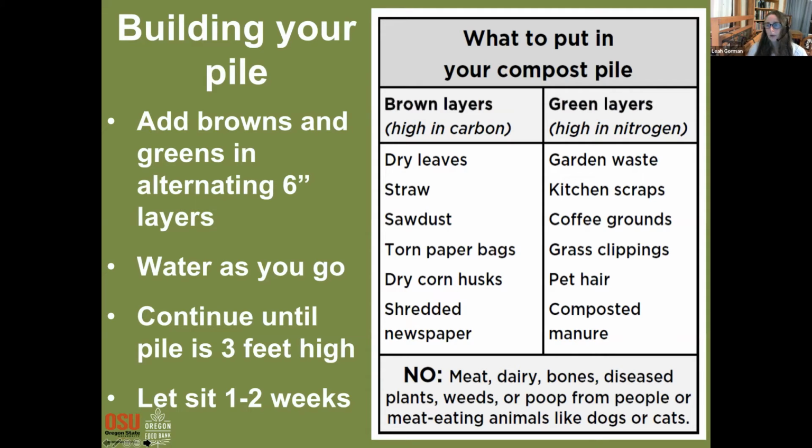You also, in order to have that process, need water. So when you're making the pile, water as you go and continue until you have a fairly big pile, like 3 feet high, a good amount of mass. And then basically it just takes time. So here they say, let it sit 1 or 2 weeks.